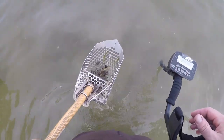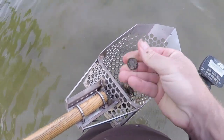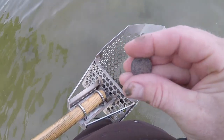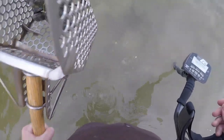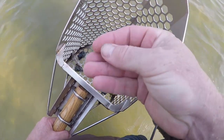All right, a 75 signal, I think I see it right there. It's another penny. I can't tell. Not too old though, I think. All right, let's keep going. All right, got a pull tab.